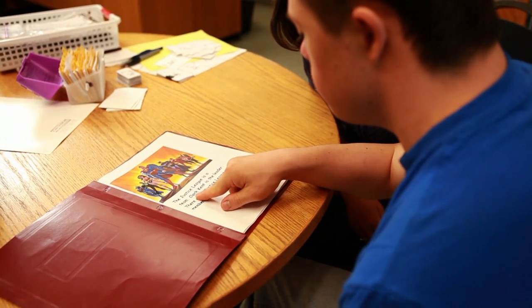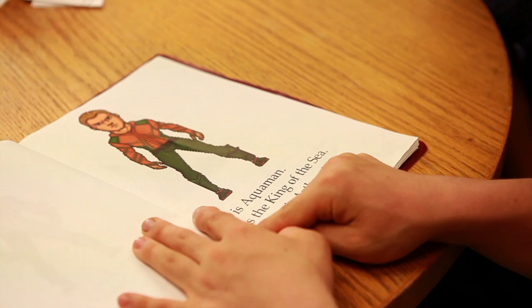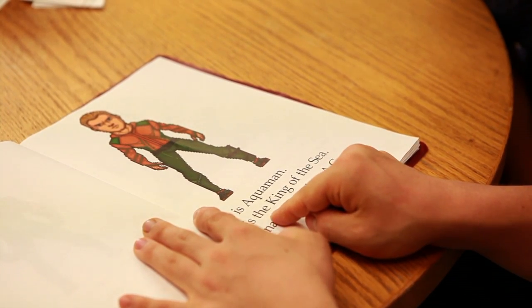In this book, he was able to choose the pictures and images of all his favorite superheroes, and we created sentences for each picture.